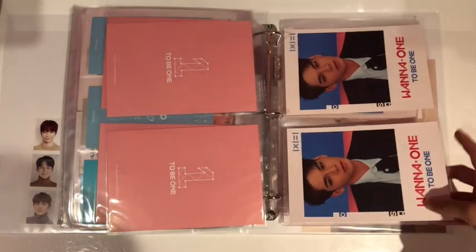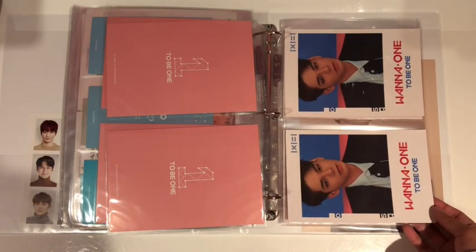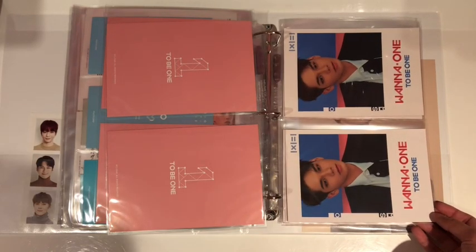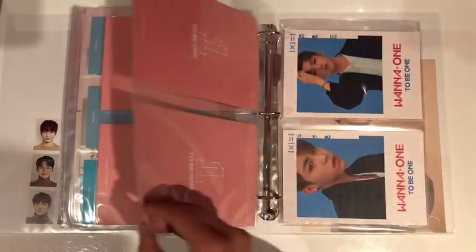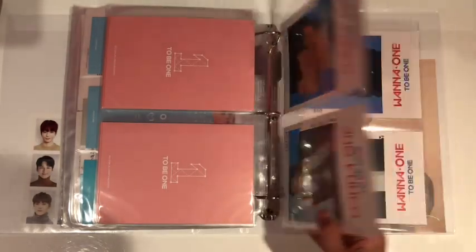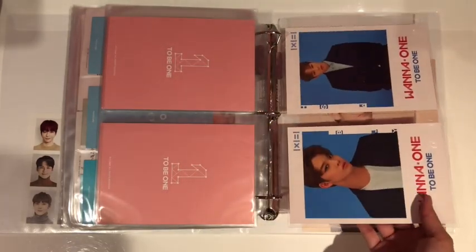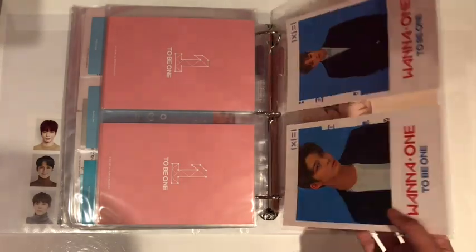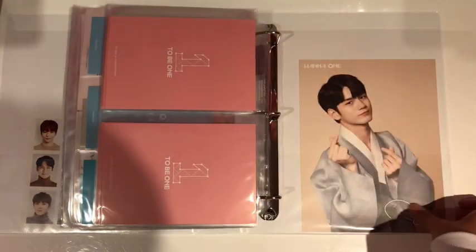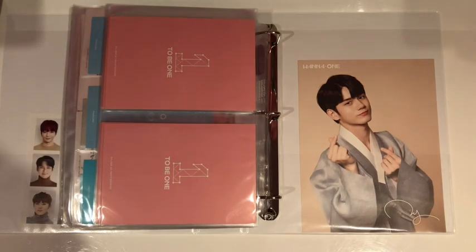And I have 2 ongi ones because I bought one ongi separately and then after that decided to collect OT11. So then I bought an OT11 set. But it actually works out well because with one extra ongi there's like 12 postcards, which fits into the 2-pocket sleeves pretty well. And then at the end, I just have a Season's Greetings postcard, I think.